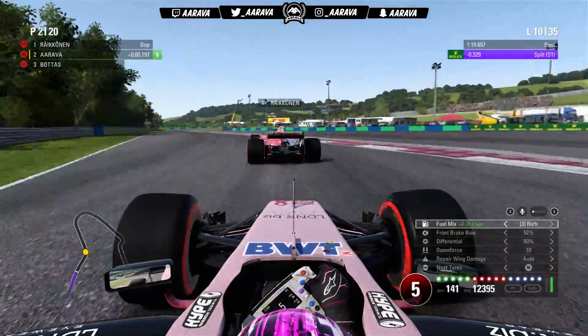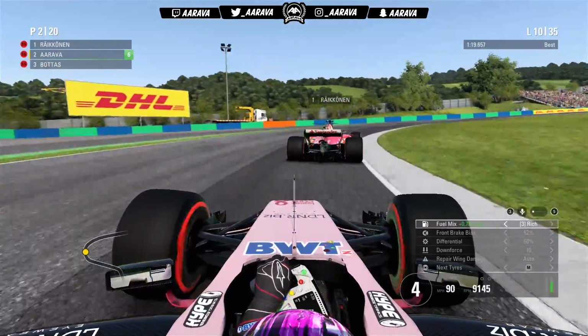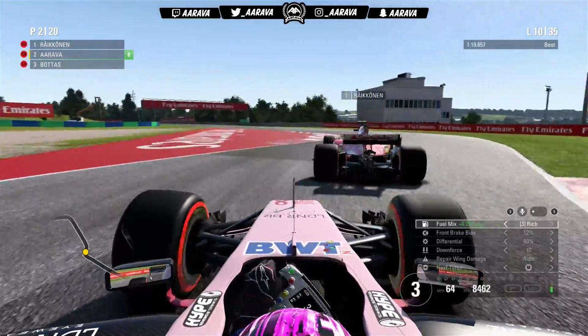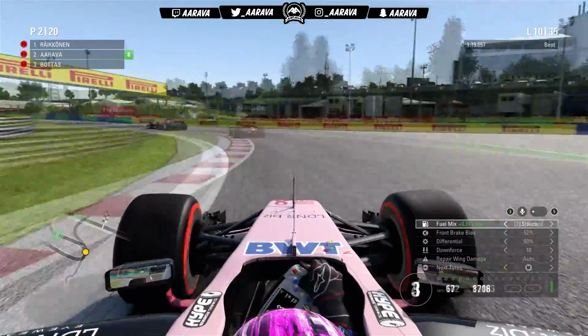You can see we're up into P2, Kimi in P1, so me and him are the only ones, along with Bottas it looks like, that are going a lot longer. The rest of them are all definitely doing 2 stops this afternoon clearly. Then Hamilton, Hulkenberg, Vettel, the 2 Red Bull cars, where it looks like myself and Raikkonen are maybe committing to the 1 stop, at least I feel like I am.